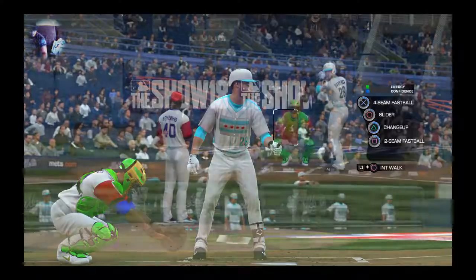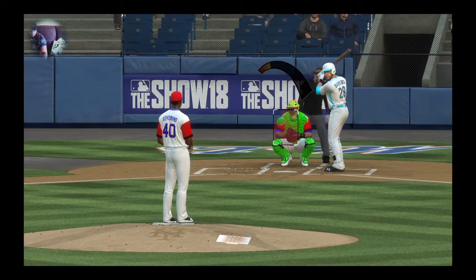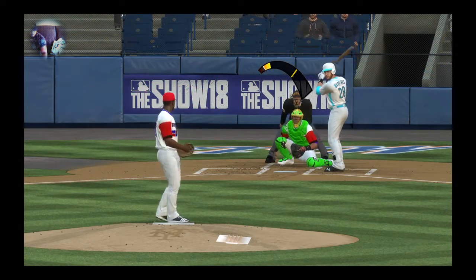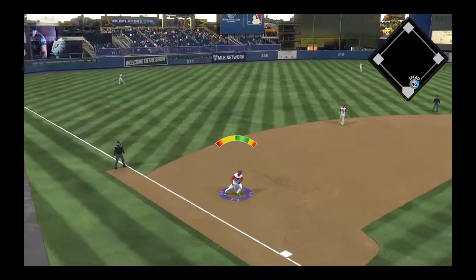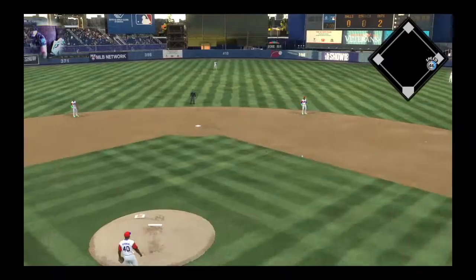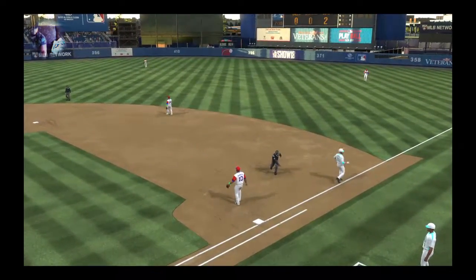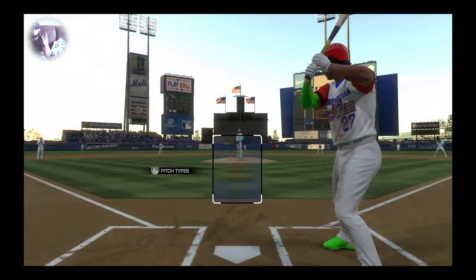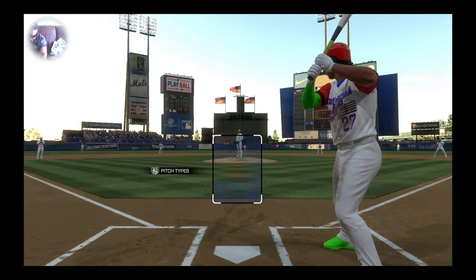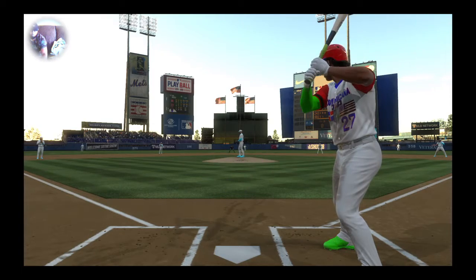Standing in, J.D. Martinez. He drew a walk his first time. Ready to deliver. Here's the first pitch. To third. Beltre has it. On to Encarnacion at first, and that ends the inning. And that brings in the speedy Raul Mondesi Jr. They'll start things out here against Corey Kluber.